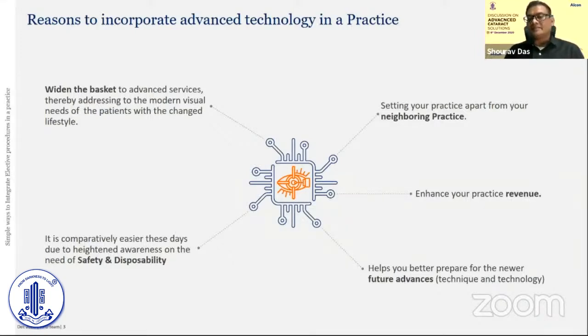And lastly, this is absolutely the right time. In COVID times, there is a heightened awareness about safety and disposability, and that's one of the important reasons why one should consider integrating and investing in advanced technology in a practice.